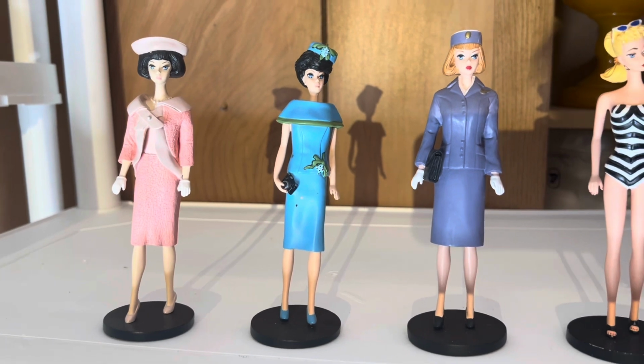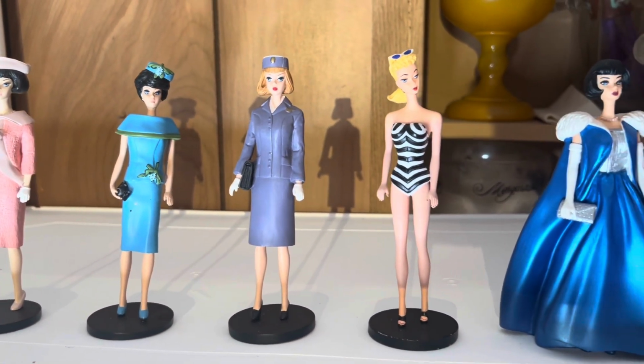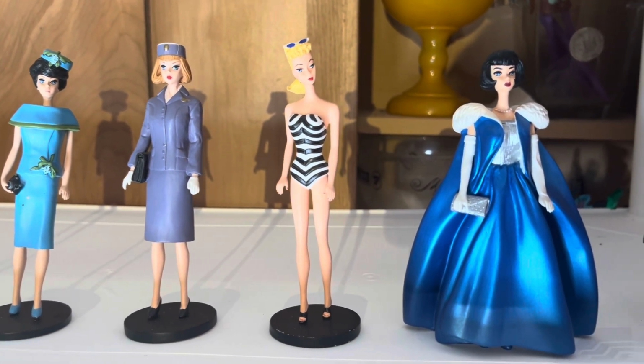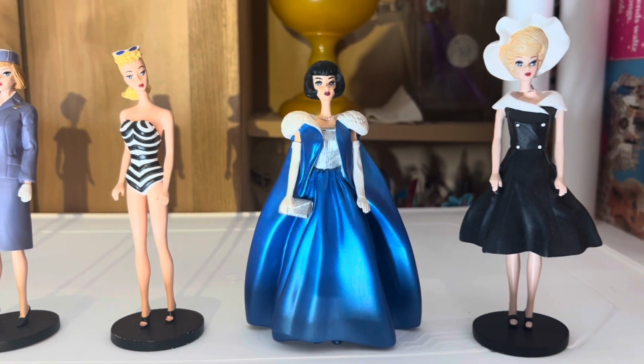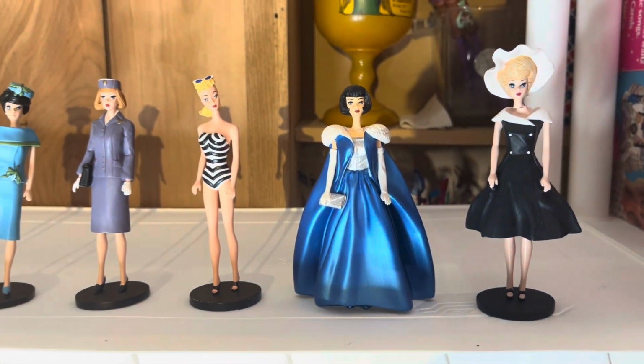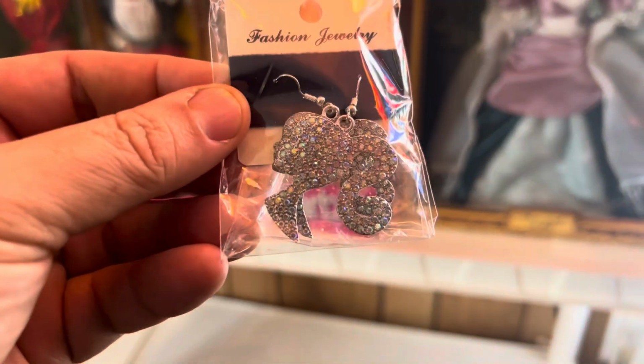And then we have these little Barbie figurines. I think they're made out of resin, but they're very cute, very detailed, and they're worth $15 each. And we have 1, 2, 3, 4, 5, 6 of those, so that's another $90 to add to our total. I have a really cute set of Barbie rhinestone earrings. They're worth about $8.